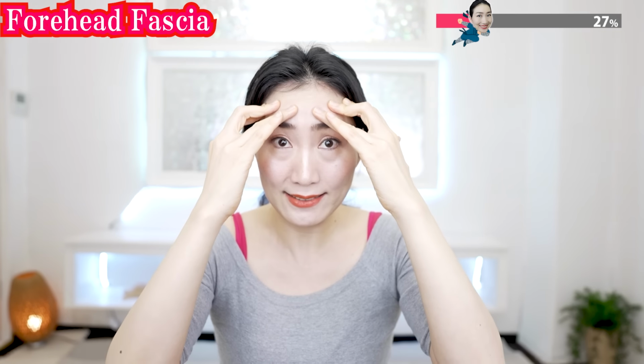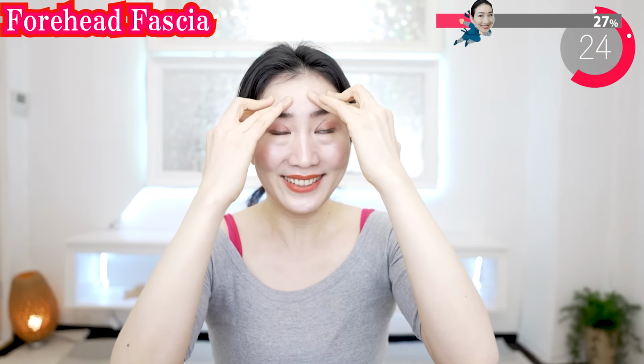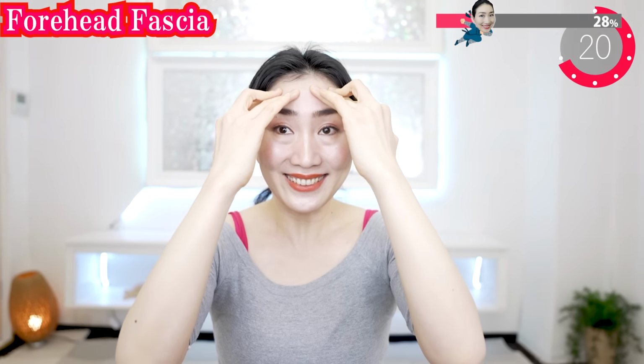Now put your fingers on here and massage like this. The forehead fascia tends to become stiff. This loosens it and lifts it at the same time.